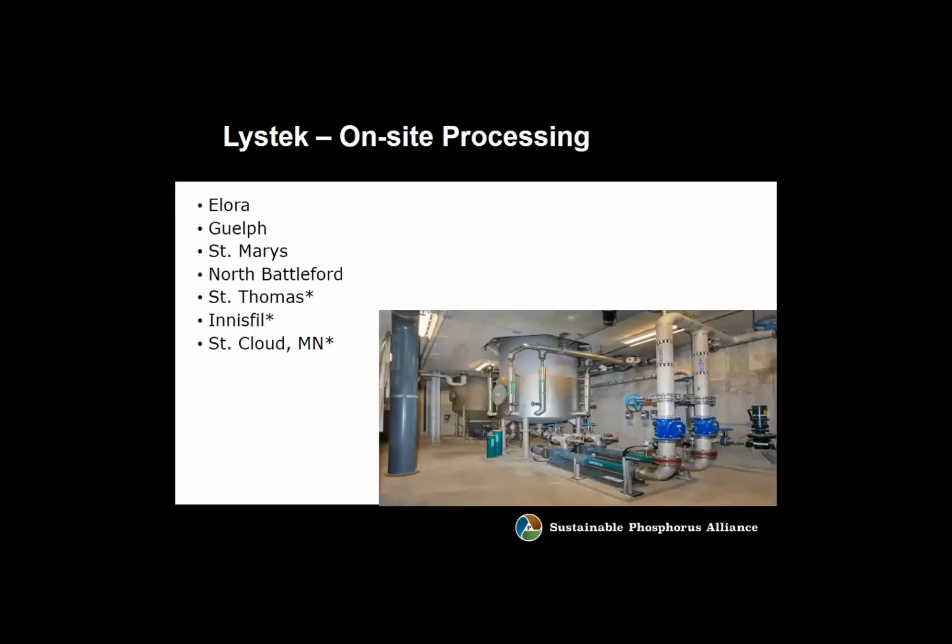We have two types of deployments. One is on-site processing, where we can retrofit our system into an existing wastewater treatment plant. We have 4 current deployments and 3 more under construction currently. The existing deployments are in Elora, Guelph, and St. Mary's, those are in Ontario, Canada, and another one in North Battleford, Saskatchewan. 2 more are under construction in Ontario, St. Thomas and Innisfil, and another one in St. Cloud, Minnesota.